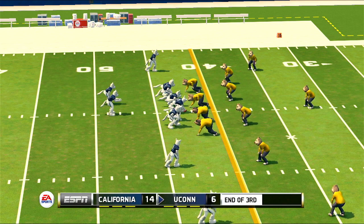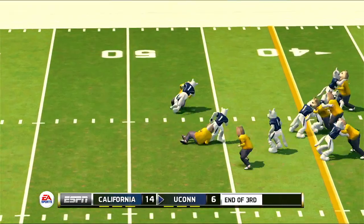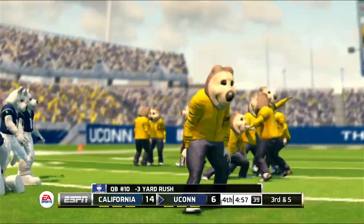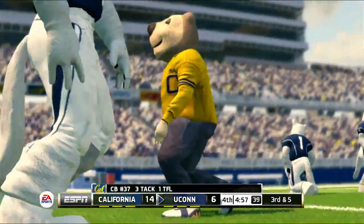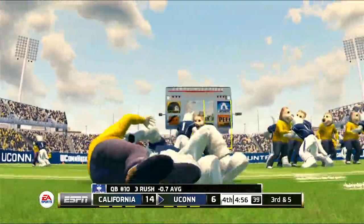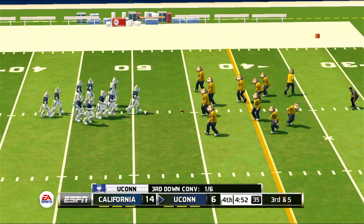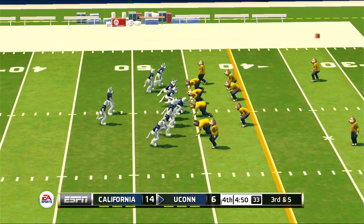Here we go, one's the mic, watch one. Red two, green nine. He's stopped behind the line. I like the combination of speed and strength that this cornerback plays with. He's a real valuable part of the defense. Third and five situation. Ball on the 46.